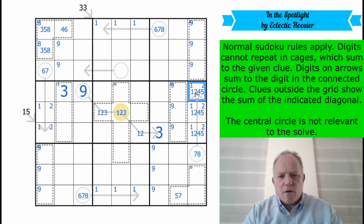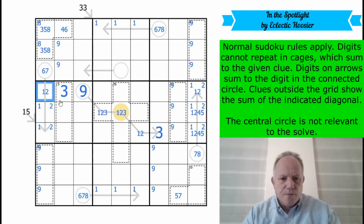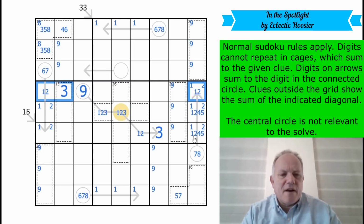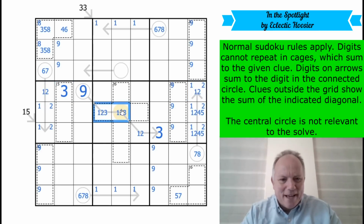So these are now 1 and 2. That can't be a 4 or 5. That is 1 or 2. And we've got this 3 in the 15 cage. I don't know what you call that logic. Maybe it is just some variant of logic we use all the time, but it felt very weird. I don't know how to describe that.